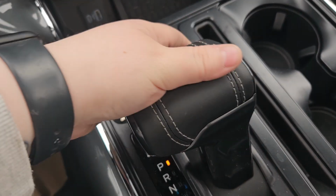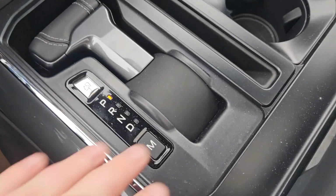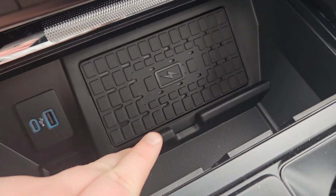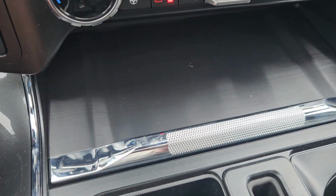And looking over here, you do have your leather-wrapped gear shift, which is also collapsible, providing you with a fair bit more storage. As well as you have storage here, 2 cup holders, wireless charging pad with storage, USB and USB-C, and this does close for you.